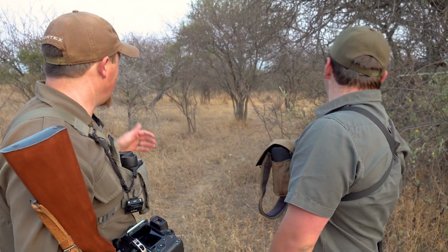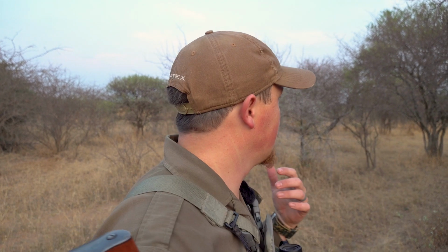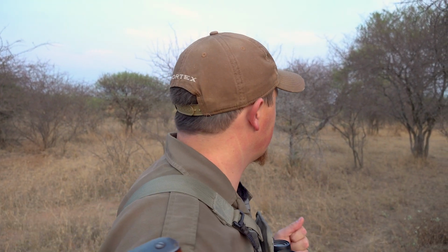Up until that moment, it was the perfect encounter on foot because he didn't know of our presence. That's the best way to find these animals: get in on foot, look at them, view them, and then move out without them even knowing that you were there. So it's a little sad that the wind turned and he picked up our scent and he ran off. But man, that was such a great encounter.